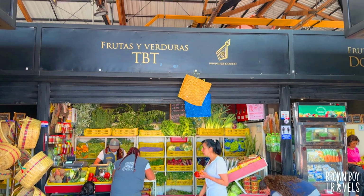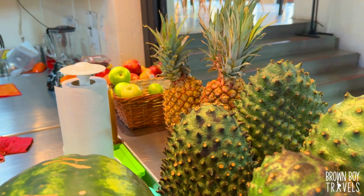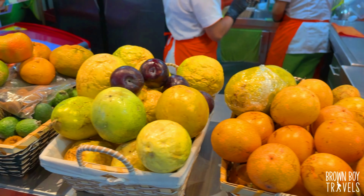Well, time to get some food, and the best place I explored is the Concordia Market. Well, don't forget to try the chocolate and cheese here. Now, it's the oldest market in town that was recently refurbished.